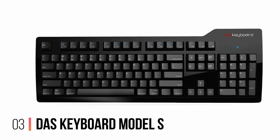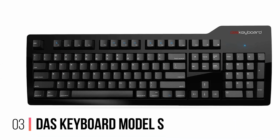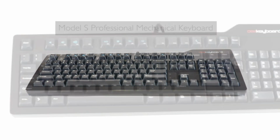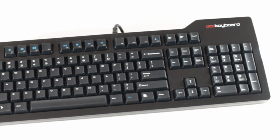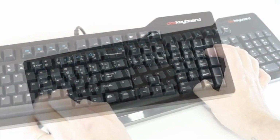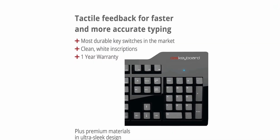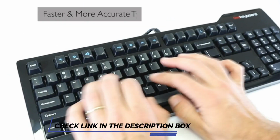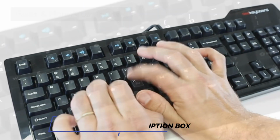Number 3. DOS Keyboard Model S Mechanical Keyboard. This is the only keyboard on this list designed for Mac. While others have compatible software, they don't have the relevant command keys and layout. Luckily, it still offers everything you'd expect from the quietest mechanical keyboard. It uses Cherry MX blue switches, which are the clicky kind. However, they don't make much noise.